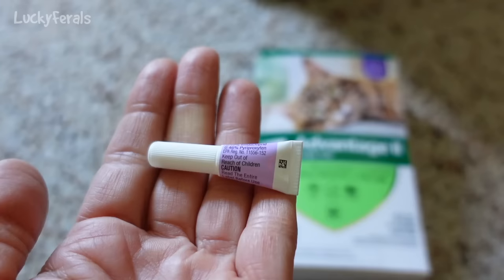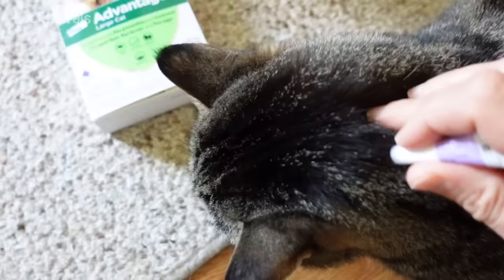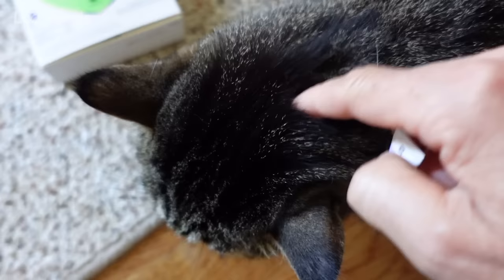And this is what it looks like. It comes in these small tubes. What you have to do is take the cap off, turn the cap around, which punctures the opening in the tube. Then you part the hair on the back of the cat's neck and apply it there, so that they're not going to be able to lick it off or groom it off.